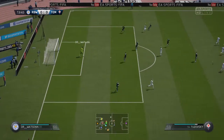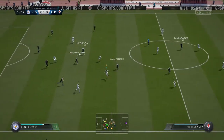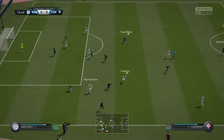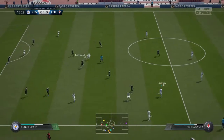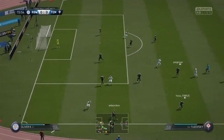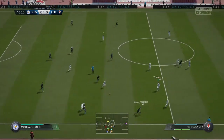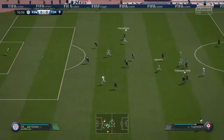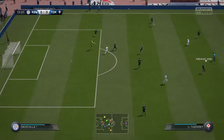That's a straightforward effort, really, for the goalkeeper. Catching practice. Here's a chance to move forward from midfield after that interception. Schweinsteiger, you have to be a good player to read a pass like that. A little dink, really. Good stop by the goalkeeper.